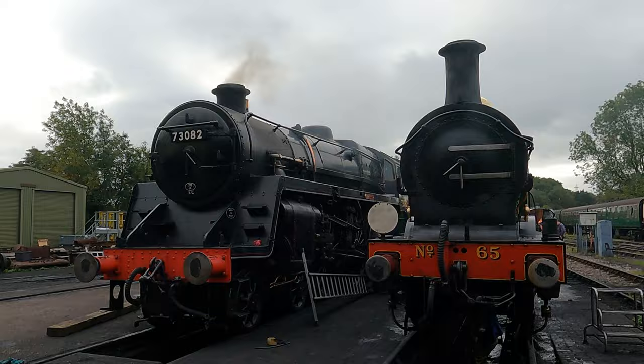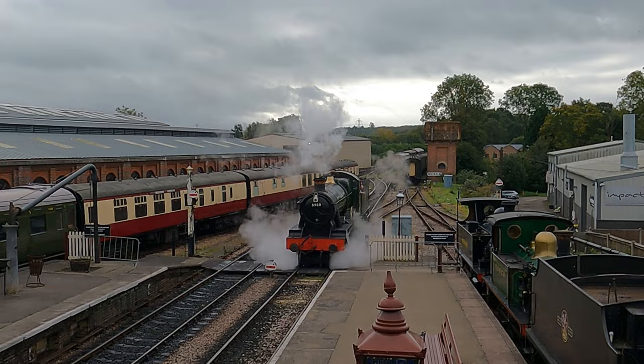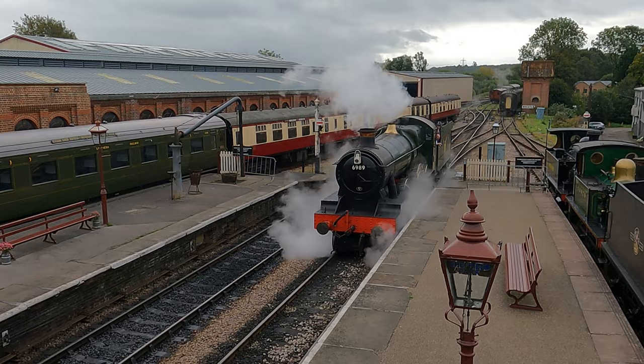Wightwick Hall will be the main engine in steam today and heads down platform 2 for some water before backing up to collect her set of carriages.